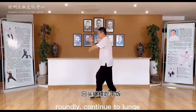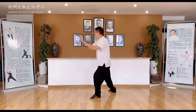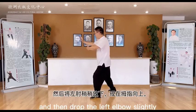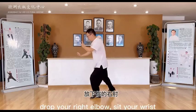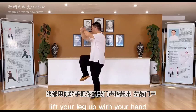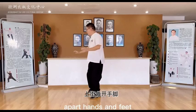Turn slightly to the right. Right elbow backward and separate out. Right hand push diagonally to the right. And then drop the left elbow slightly. Now thumb up. Drop your right elbow. Sit your wrist lower to the outside of your abdomen. Lift your leg up with your hand. Left leg up straight, apart hands and feet. This is the side demonstration.